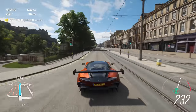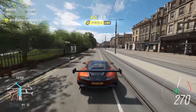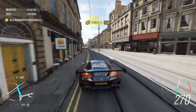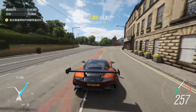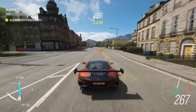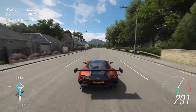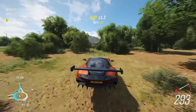In 400 meters, turn right. Turn right. At the roundabout, take the second exit.